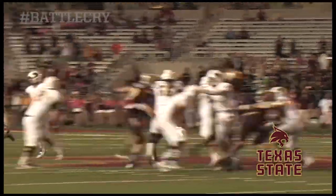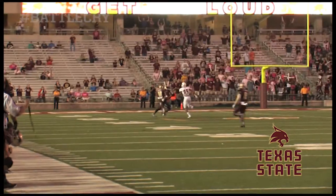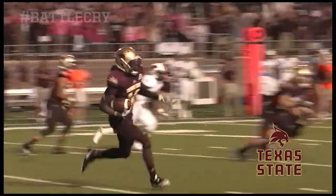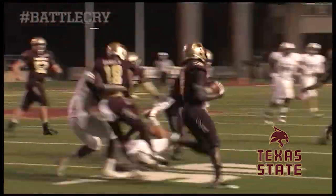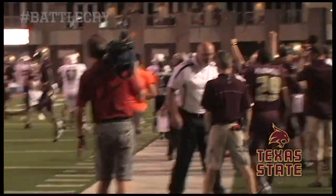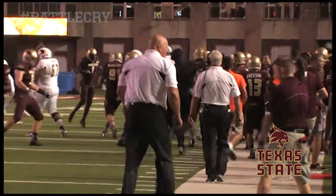Back to throw. He looks, he goes deep, and the pass is intercepted by Aaron Matthews at the 10. Coming back to the 20, right to the 25, to the 30, down the sideline, 40-yard line. Steps out of bounds at the Bobcat 47-yard line.